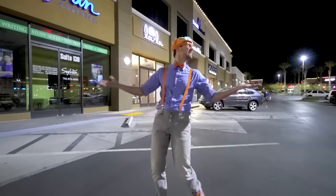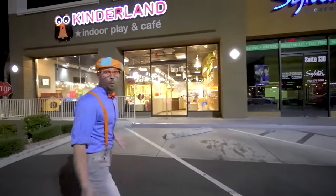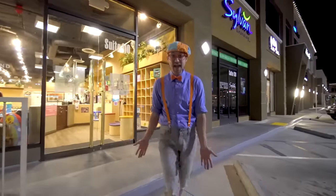It's me, Blippi! Ooh, and it's nighttime and we're in a parking lot. There's so many stores. Wow, look at this store. It's the Kinderland Indoor Playground in Las Vegas, Nevada. Come on.